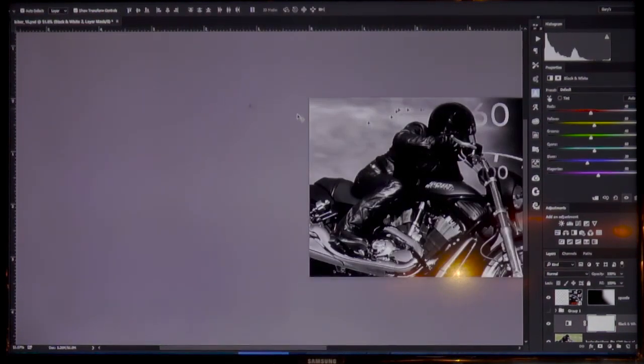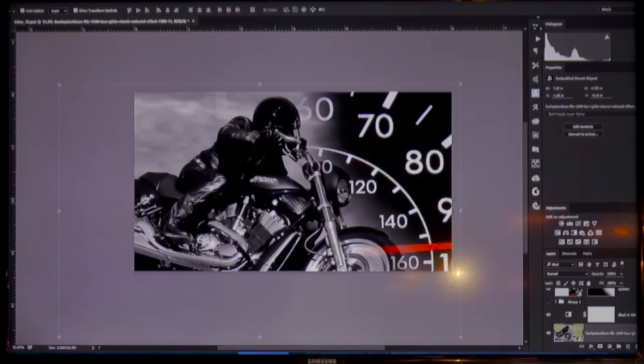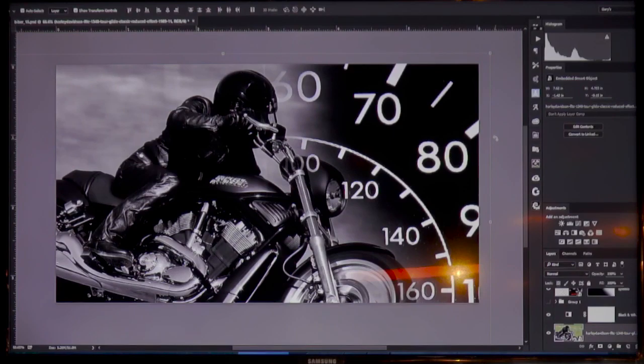Okay. Now, in the original composition, the bike was in black and white. So there's the bike. And I'm going to find the black and white adjustment layer, which is that one. Click on it, and you see now the bike is black and white. And the only thing that is in color, of course, is the speedometer arm. And then you can play with layers and curves to adjust your brightness and stuff from there.